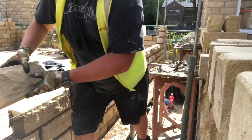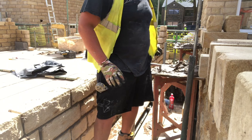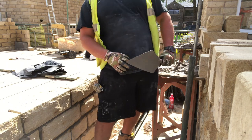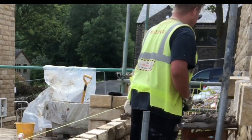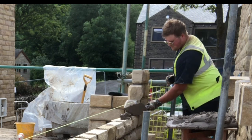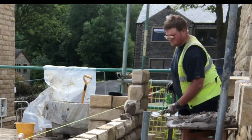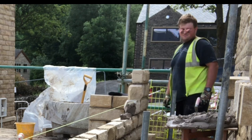I'd love to know what work I've got in front of me in advance. That's probably what I'm going to have to do when I get a bit of a bigger gang. The only thing that will help me with a bigger gang is just having more work in front of me. That's the only thing that frustrates me at the moment. I can't organise myself too far in front. I just have to do it on the fly. I'm pretty quick at organising.